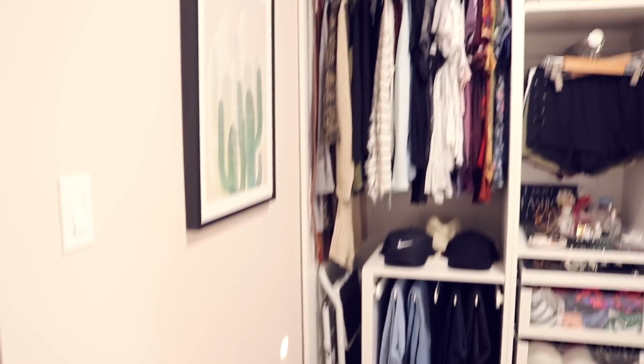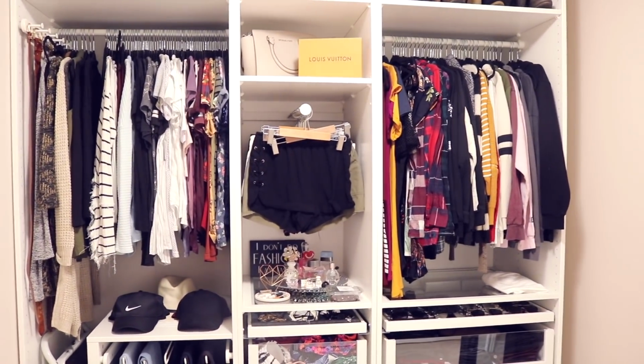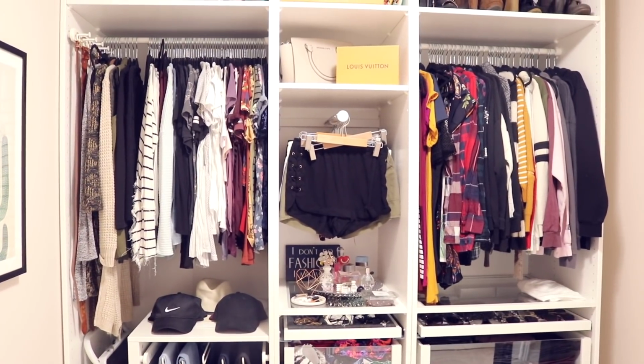This is where my closet is, and I'm going to set you guys down, and we are going to start piling everything in my studio.